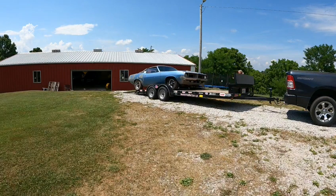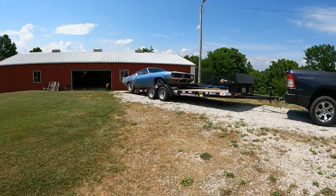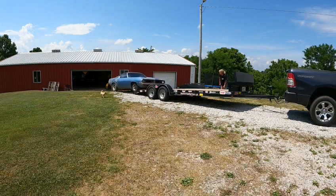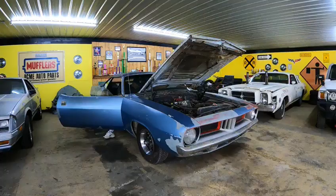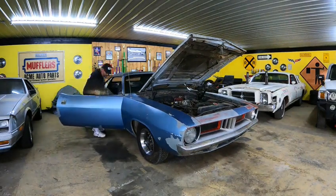Once you get the rear tires off, I'm probably going to have to move that side over there back over this way a little bit. Cool thing is, parts for this are everywhere.